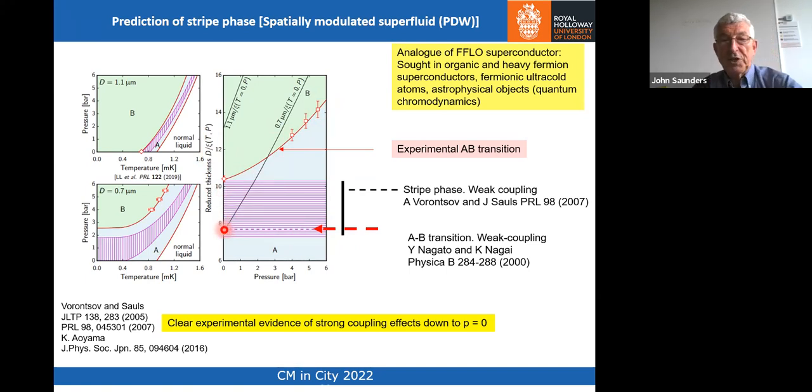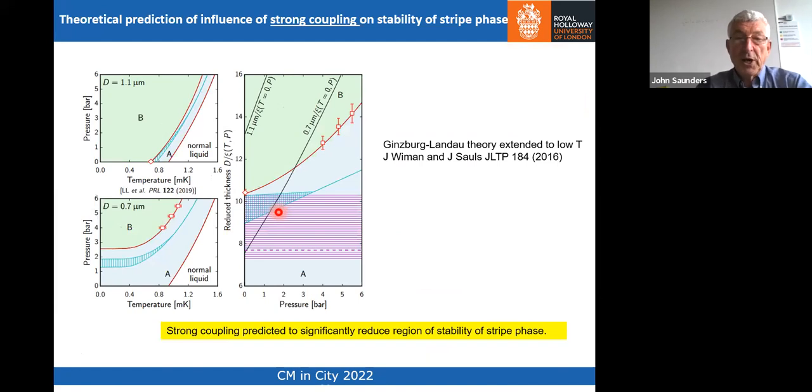So then that opens the question as to what the effect of strong coupling is on the stability of the striped phase. This is the weak coupling prediction. So let's see. So Wiman and Sauls did a Ginzburg-Landau theory in which they included strong coupling corrections. And now the stability of the striped phase is restricted to this narrow corner. So strong coupling, this is the bottom line, significantly reduces the region of stability of the striped phase, pair density wave.